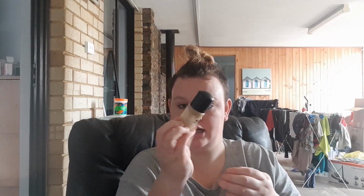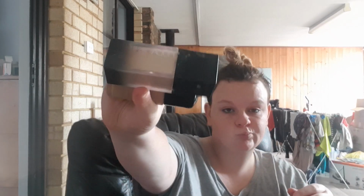For my foundation, I either use my Garnier Skin Activate BB Cream, or I use my OXX Studio Foundation. I do not know what shade this is. It looks dark, but it works. And I mix it with the Huda Beauty Foundation, which is Angel Food. So I mix these two together. You can tell how dark it is.